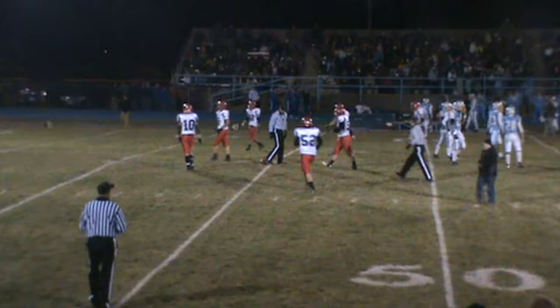Again in scoring position. Three receivers right, one left. On third down, roll out for Bixler. He'll pass on the near sideline. And pass complete. Brought down to about the 6. That was Kenenly with a big catch. Now first and goal. Pass play to Kenenly.